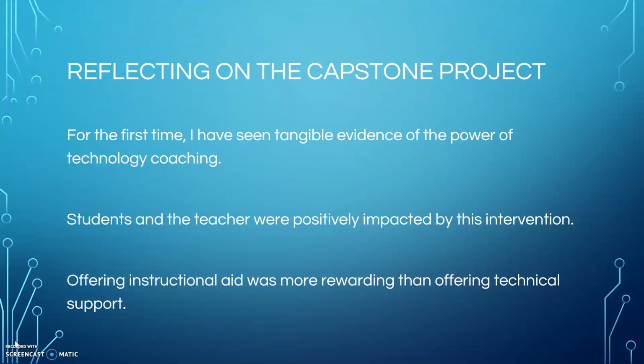And really for the first time, I've seen tangible evidence of the powers of technology coaching. Again, my day-to-day interaction with other teachers is more on the tech side, setting up a projector, troubleshooting a problem, logging in, various things of that nature.